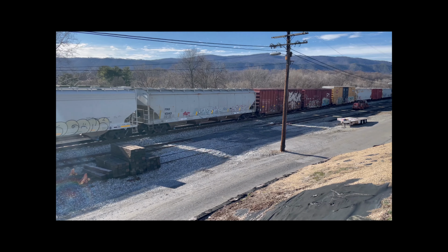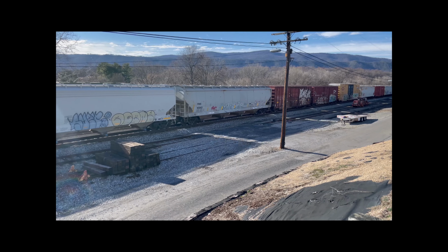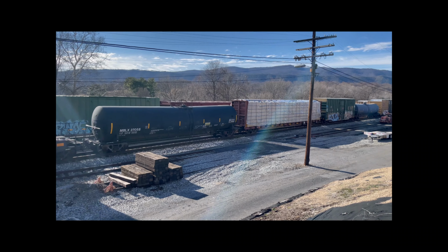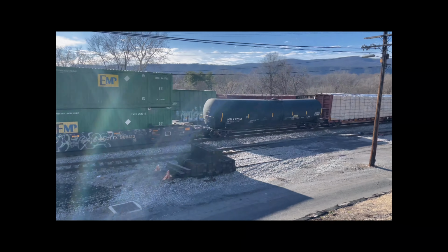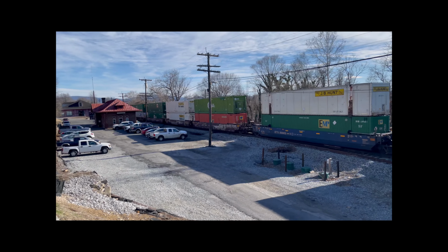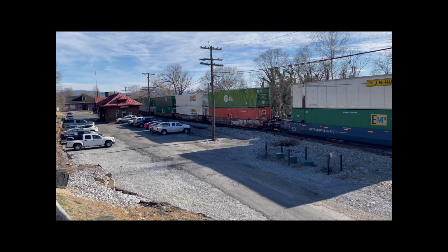Definitely slow rolling out of the yard here. Well, it is slow going out of the yard here, so we're going to head down the road, and maybe we can catch a train going across one of, I think it's about 8 or 9, trestle bridges heading towards Front Royal. There's some pretty good ones, so we might at least get one of them. Let's get going.